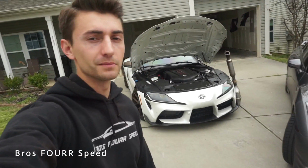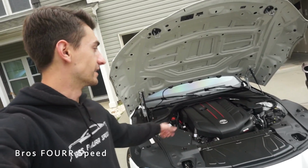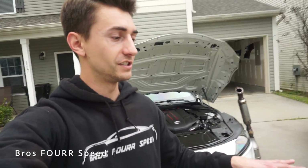The Supra is still pretty much stock. I haven't done any tuning or anything to this, just the basic bolt-ons, the AW exhaust, the intake, and a charge pipe. But all that stuff I've done to the GTR, I'm going to be doing to this car as well, and it will make it so much better.